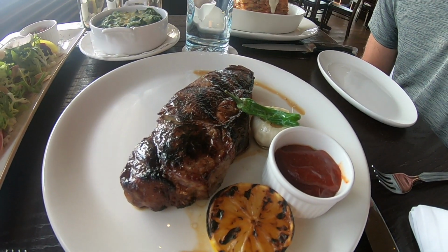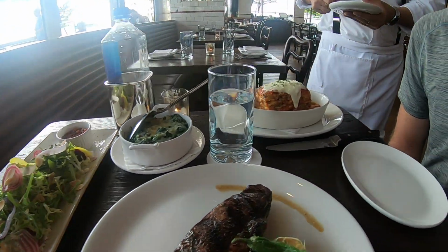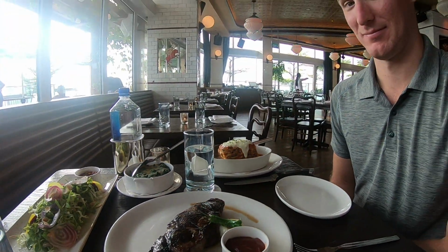Oh my gosh, that looks amazing. Beet salad, creamed spinach, eggplant parm. Oh yeah.